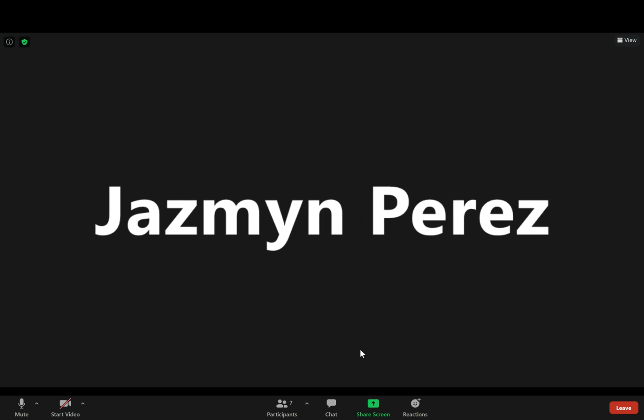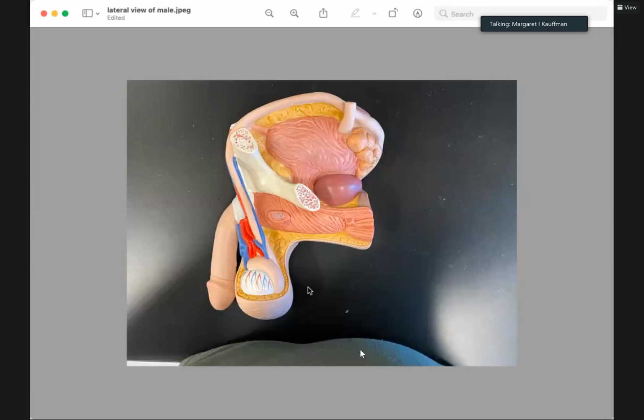Professor, it's Jasmine. Can you go over the reproductive slide? I think it's in the urinary folder, the lateral view of the male and female. Okay. Let me turn this. Okay, where's my turning thing? There it is. Is this what you're talking about, or was it the relief model one? This one. Okay.